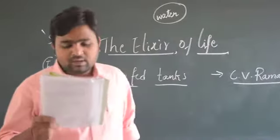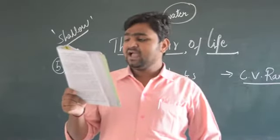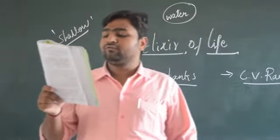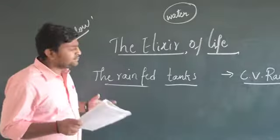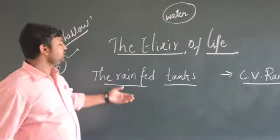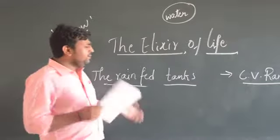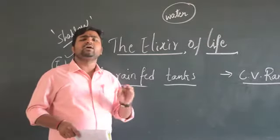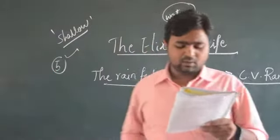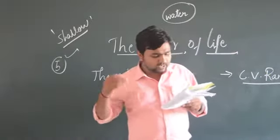Then, this color varies with the nature of the earth in the catchment area and is most vivid immediately after a fresh inflow following rain. So, sometimes what happens, it depends on what kind of area it is, right? It depends on the color of the soil. Next, they say that immediately after the rain, the tanks will be in a vivid color. Vivid means what? Very bright color. Okay? And now, swiftly flowing means what? Very quickly moving.